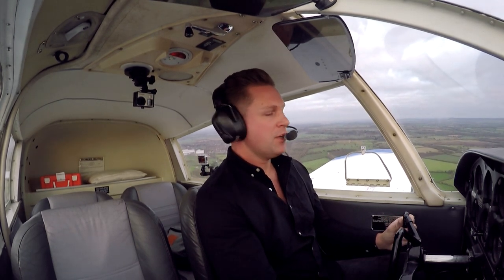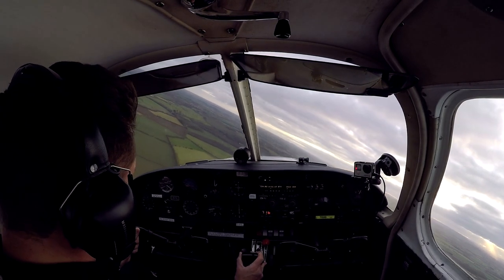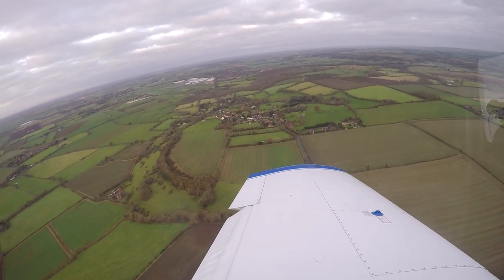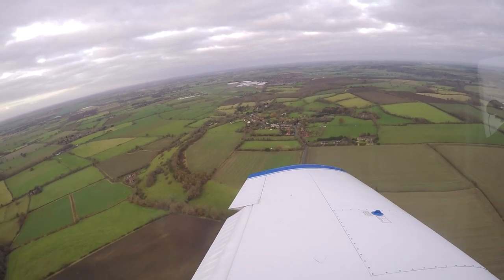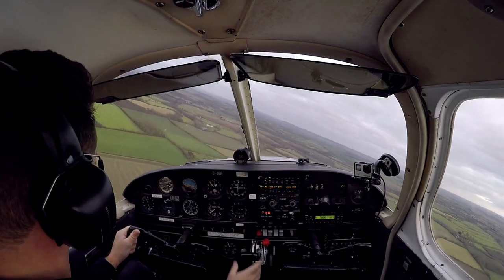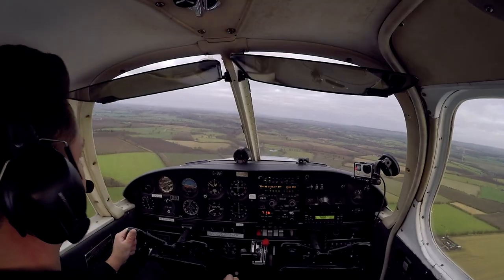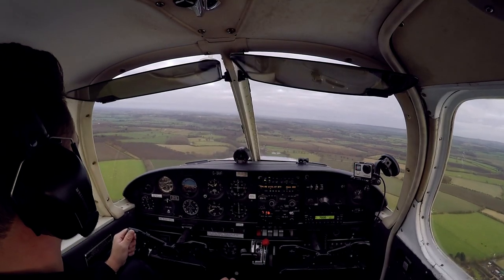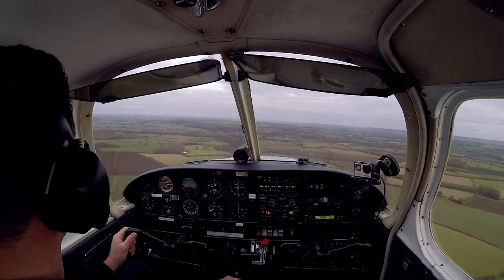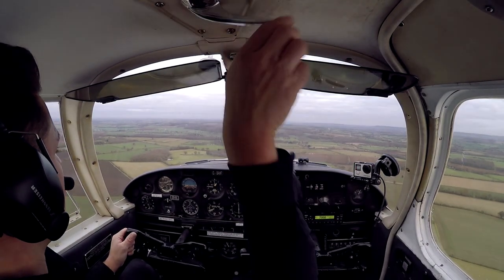So I'm just going to bring the power back now. We're going to turn base leg. Everything ahead of us. Put in a couple of stages of flap. Throttle back to 1500 RPM. Trim us for base leg speed. Okay, we're all set up. The carb heat should be on. I've forgotten that again, that's twice. I'm out of practice at circuits. Okay, I'm just going to turn final.